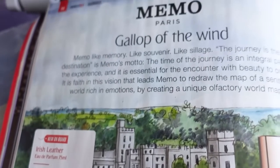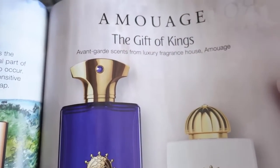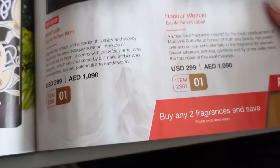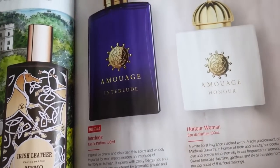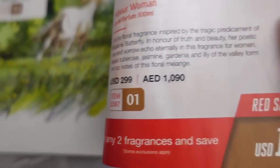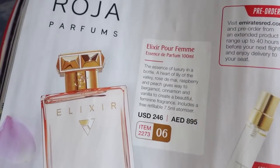Okay, I don't know what these are. I'm trying to hurry it up because my battery's about to die. Amouage. This one I've heard. I have never tried it. There's a whole world of these very niche fragrances. People love them, but I just don't know about them. I haven't tried it, so maybe I'll wait to go into the airport and try it out at duty free.